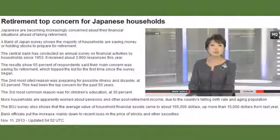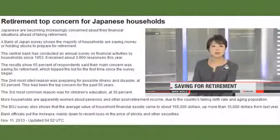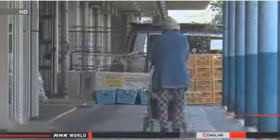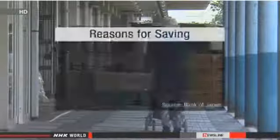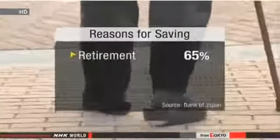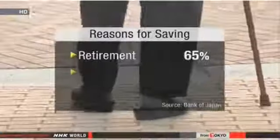People in Japan appear to be growing more concerned about their financial well-being after retirement. Officials at the Bank of Japan released the results of an annual survey on household finances. 65% of respondents said their main concern is putting aside money for retirement. The answer topped the list for the first time since the survey began in 1953.